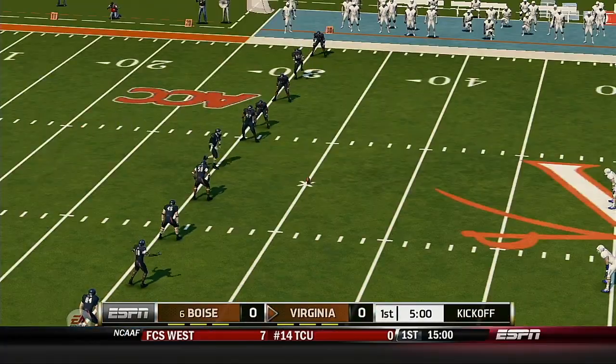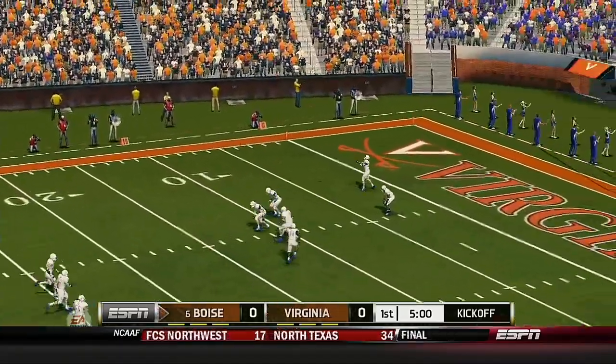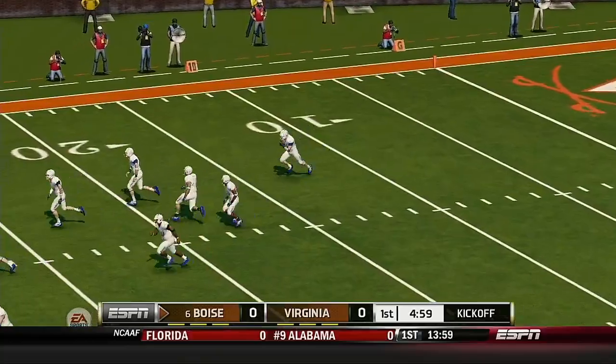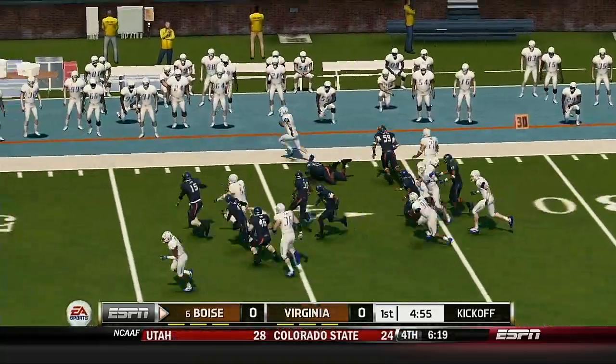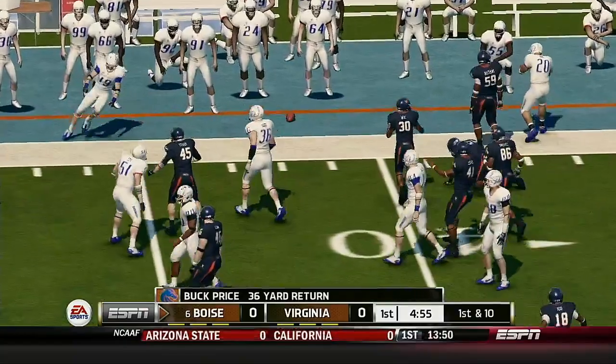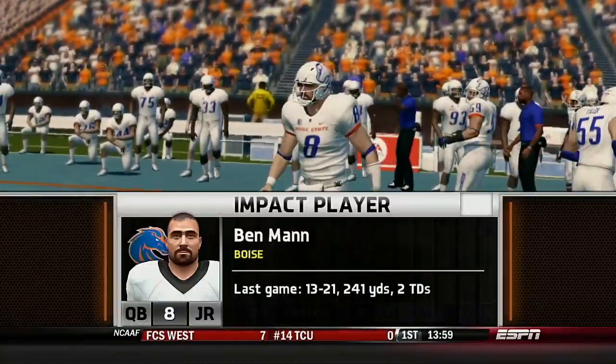Virginia is ready to open this one up as they line up for the opening kick. It's fielded at the two. Heading for the corner. Steps out of bounds. Around the 38-yard line. The Broncos offense basically predicated on what this kid can do.